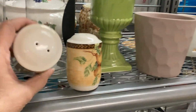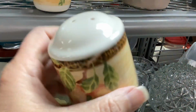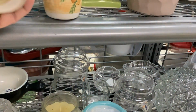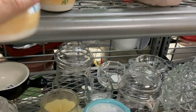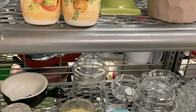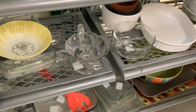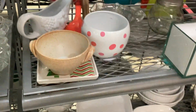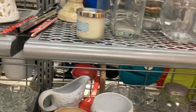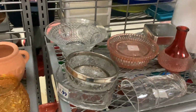I'm gonna have to go back and take pictures of the items that are for this store, and I have pictures of items for a different store. I was looking at those and I was considering them. They actually priced those salt and pepper shakers as a set for $2.99 instead of $2.99 each, and I'm really happy about that because our store's been pricing them separate.